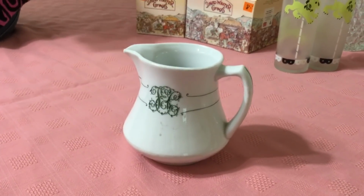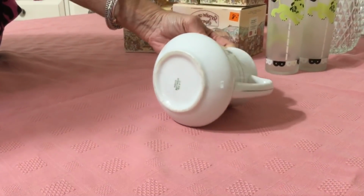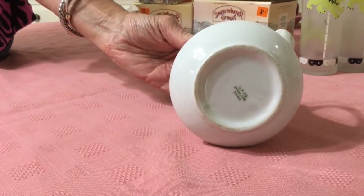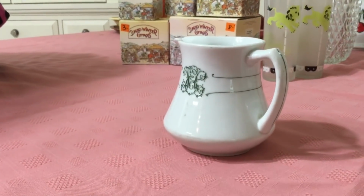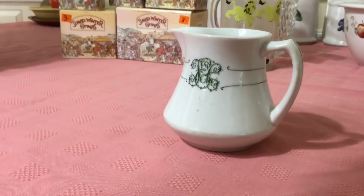This Syracuse piece here, let's see, I'm going to tell you a little something about it. It says OPOC on the back. OPOC stands for Onondaga Pottery Company. Syracuse, that's where it was made, Onondaga. I don't know exactly what that stands for. I did try and look it up. It is a 4.5 creamer or pitcher.